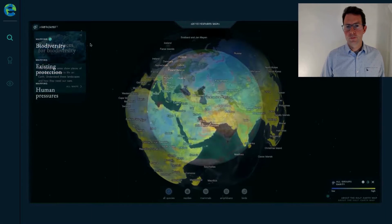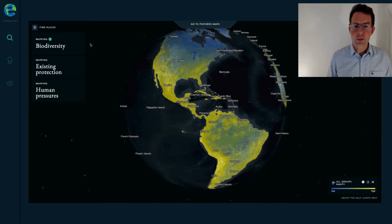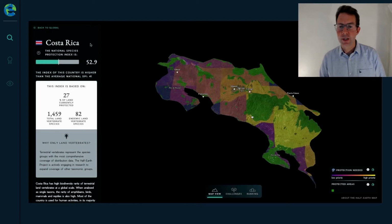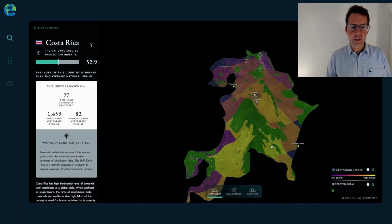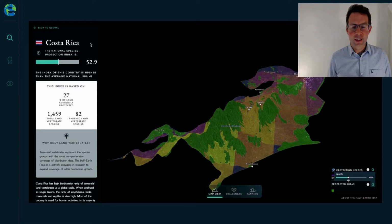Now, if we take the example of target setting and countries trying to figure out how much of their land and sea they need to protect, then emotion comes into that too. And what we've tried to do, through the power of this new science, is allow people to explore every single country on the planet, look at the species protection indices of those places, and get a feel for those places while they're doing it. So you can go to Costa Rica, and you understand that the species protection index is 52.9. And you can look at where in the country is best to protect next, certainly for land vertebrate species. And you can look where they're protecting currently.